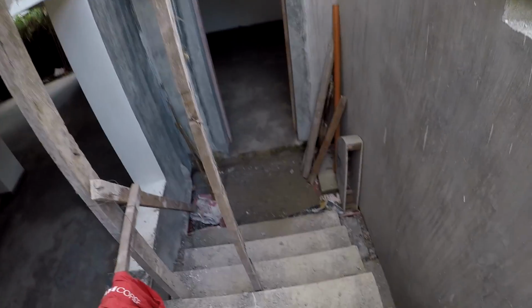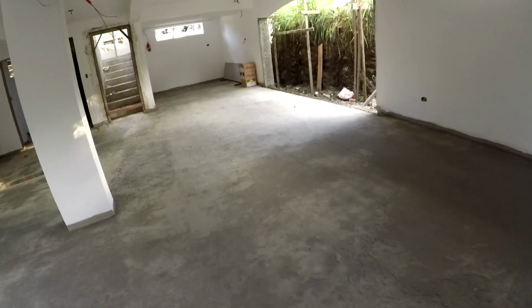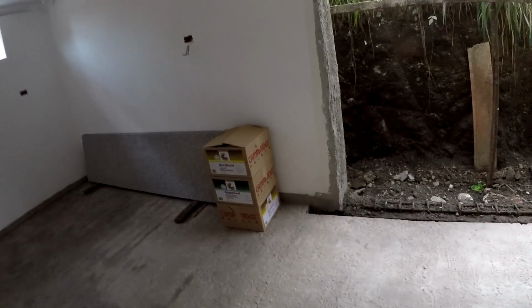Basically down in the basement, it was waterproofing today. But what I wanted to show you is what the waterproofing is made up of. There's two components that are mixed together. Let me see if I can find, oh yeah, good deal. We have it right here.